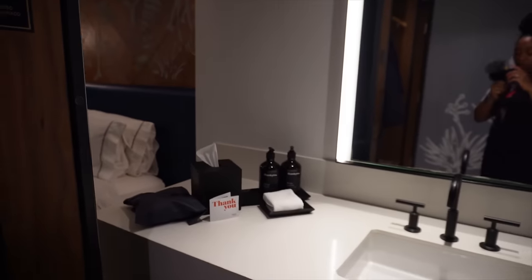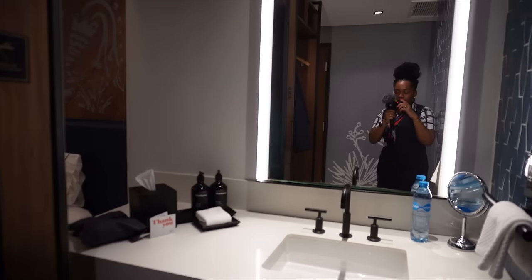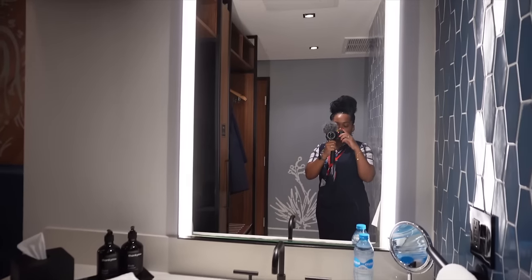On this camera, exposure is kind of dark in some areas. So if you want to check out my TikTok, or I'm going to try to get as many well-lit shots in the daytime as I can.